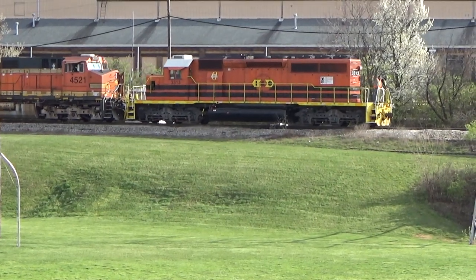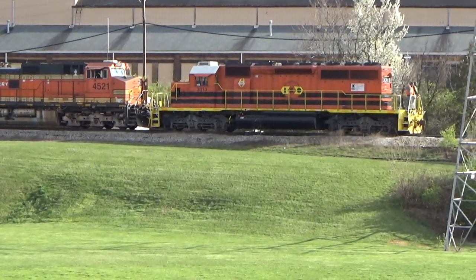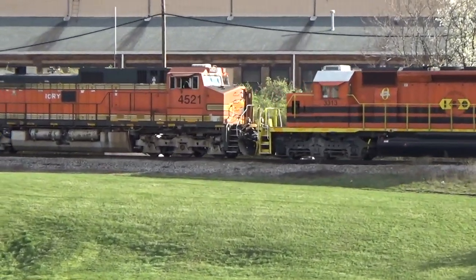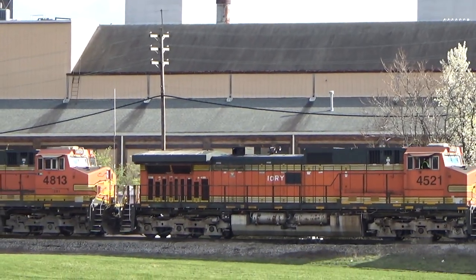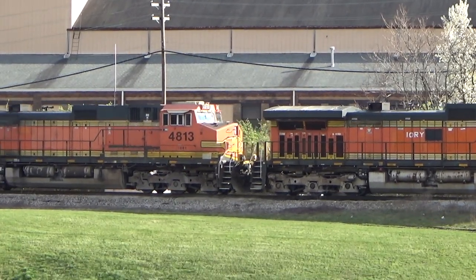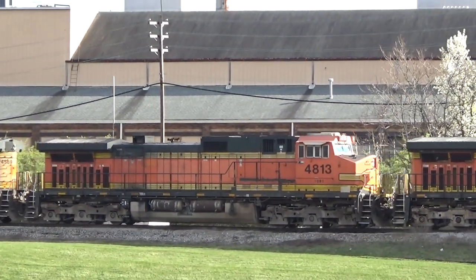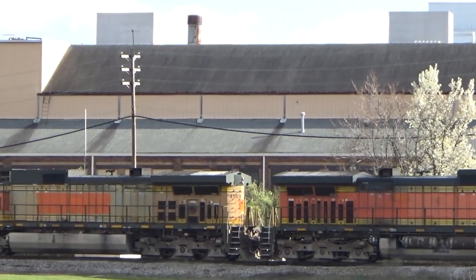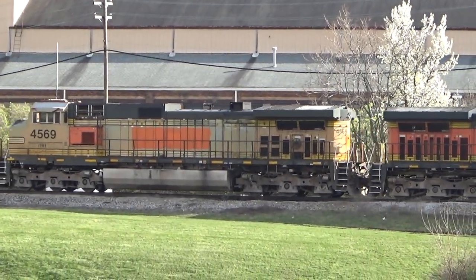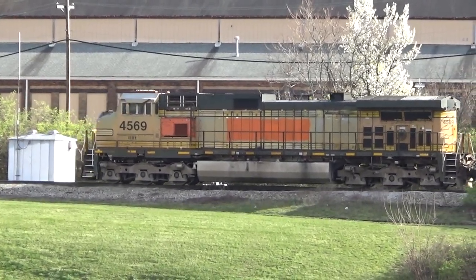You can see here, 3313 is hooked up to the three BNSF units, which is INO. So we get to see them hook up to the cut of cars, and then we end up just going north of Oakley Yard, to the other side of the yard.